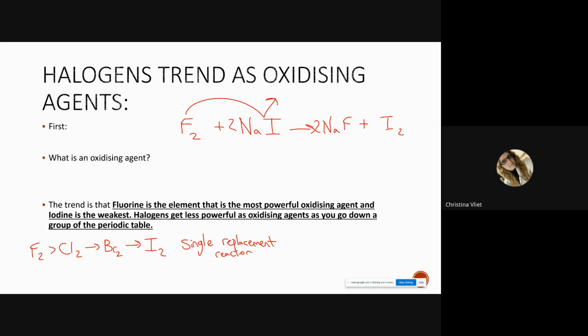Fluorine steals iodine's electron. So what does that tell us about fluorine? It is reduced, which means it is an oxidizing agent. And iodine is oxidized, which means it's a reducing agent. You should write that down.